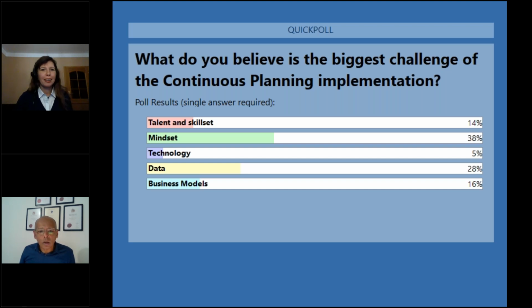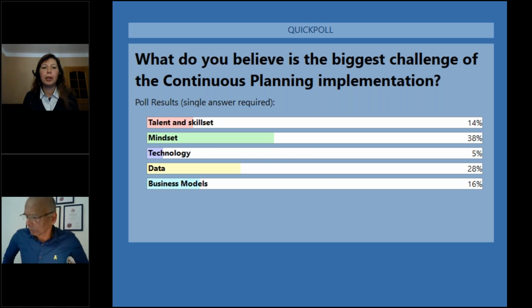Okay, sure. First of all, thank you guys for polling here. I'm not surprised to see those results. From my experience, indeed, people and mindset are very, very important to shift to the real-time planning. My one small comment here, let's not underrate the role of the technology, because technology, when done right, becomes one more player in the FP&A team, the most unbiased, the most accurate, up to speed, and ready steady go.